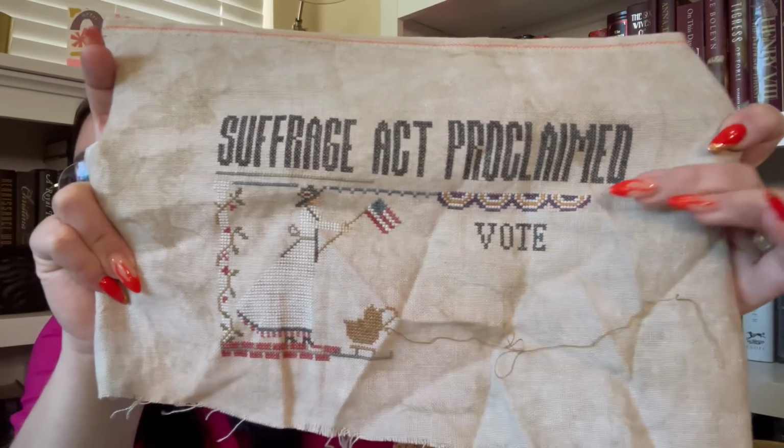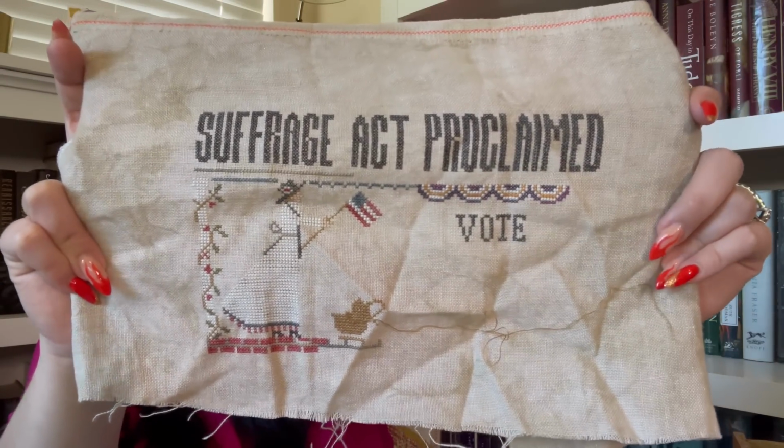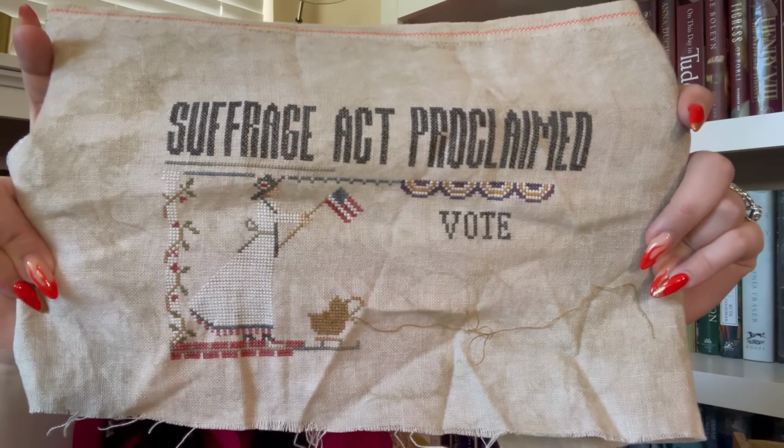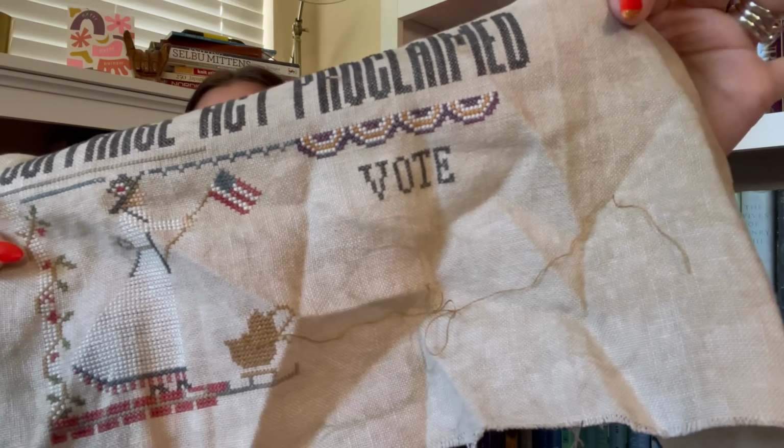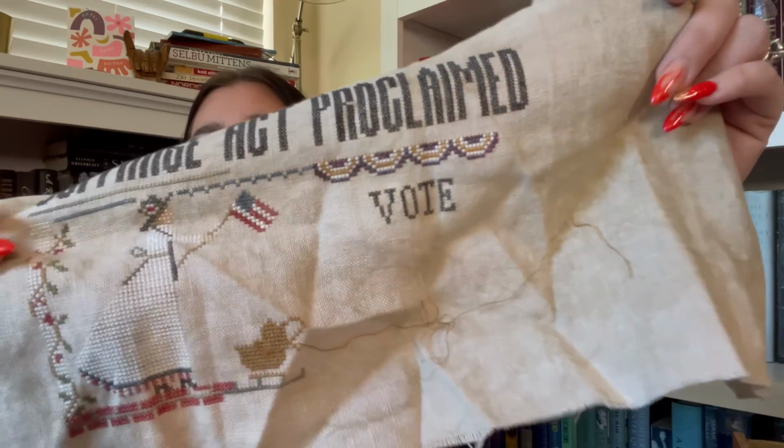So my changes are that the bunting up here was red, white, and blue. I went ahead and changed it out for the traditional American suffragette colors, which is gold, white, and purple. So you can see that there.